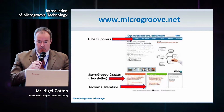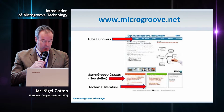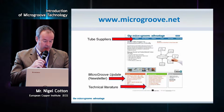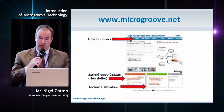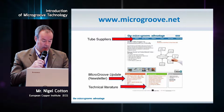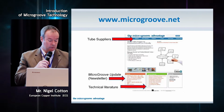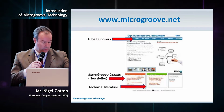We've set up a Microgroove.net website where you'll find member companies of the ICA who produce copper tubes and can provide more information about specific tube products and supply chain solutions. These companies are listed on the suppliers page of the Microgroove.net, as well as information about up-and-coming events, news, releases, and our Microgroove Update Network newsletter.